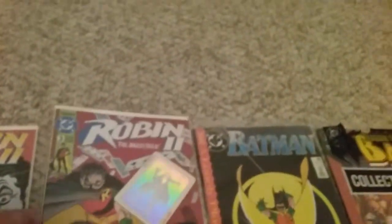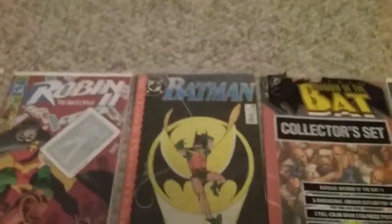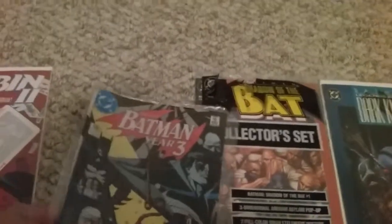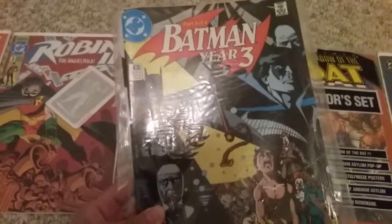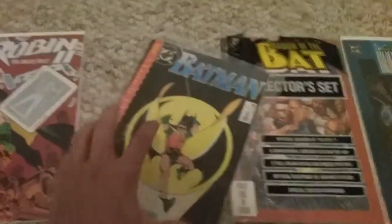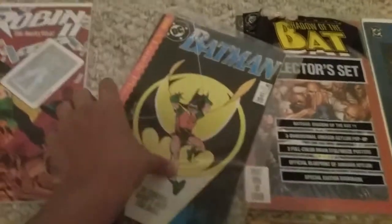Usually people wouldn't want to open this, but if you really like comic books and you really want to get into them and start reading them, I suggest you just open them right away because they're really good. This is really cool. I prefer reading this one. This is like my second or third favorite.